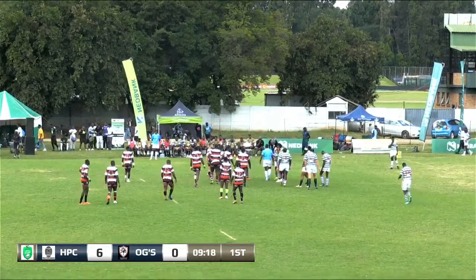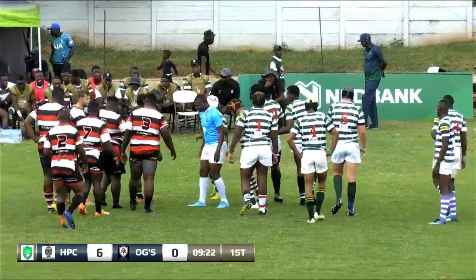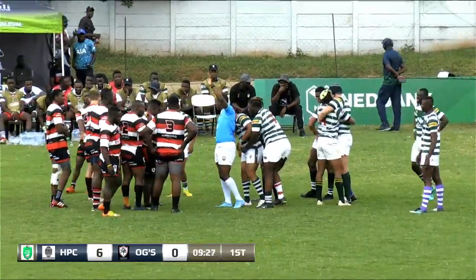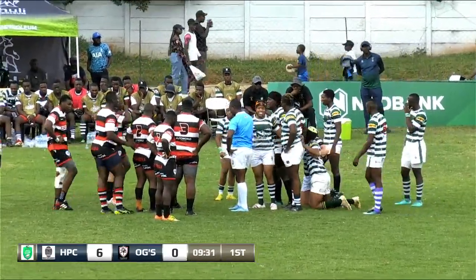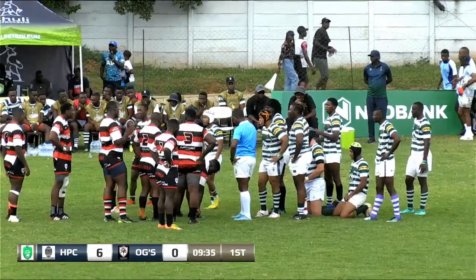You can see quite a few of the under-20s boys are a lot bigger than the men's side for OGs. So it is balancing out the pack size. You would have expected a little bit of size to be on the men's team, but this under-20s team is looking good.